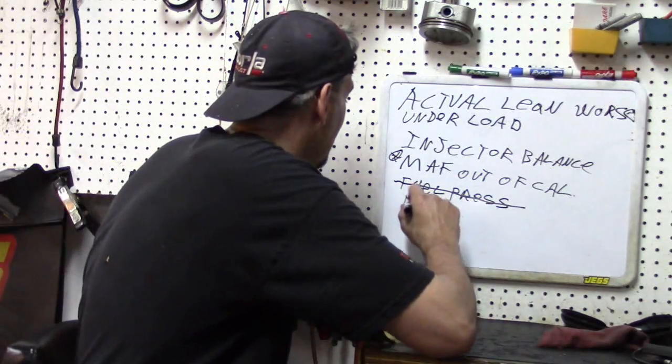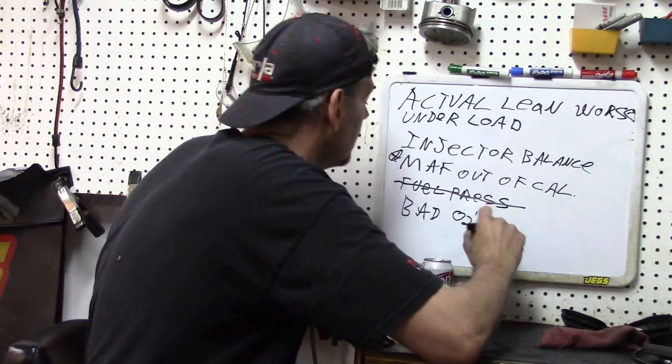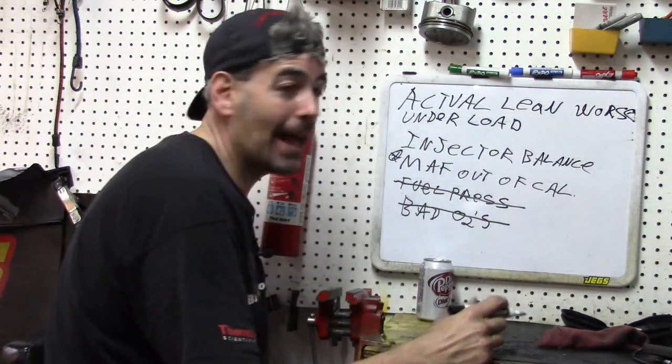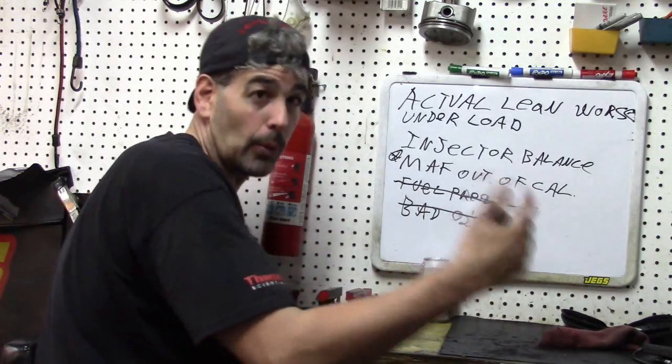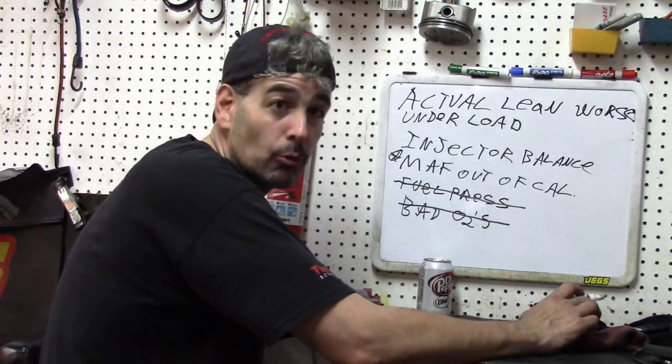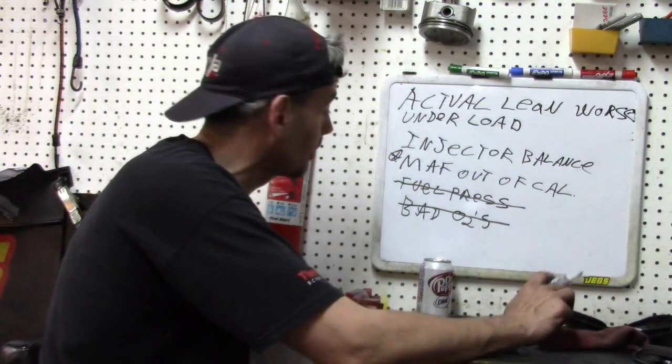Oh, again, bad O2 sensors. Okay. But again, we confirmed that they are accurately reporting a true lean condition because we woke them up by inducing a rich variable, and they responded appropriately.